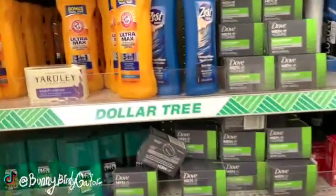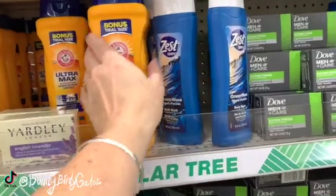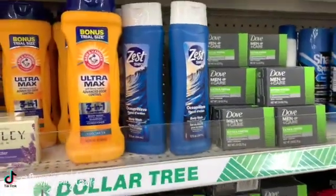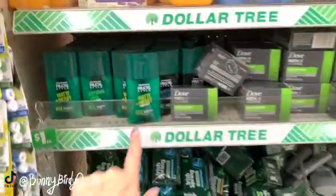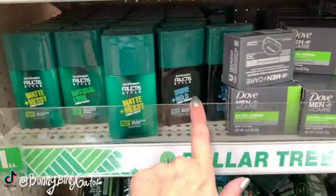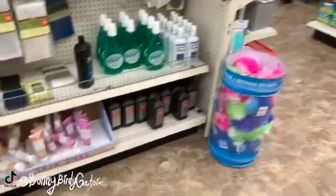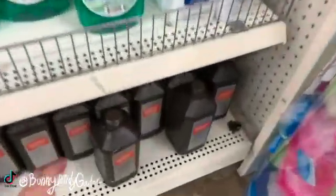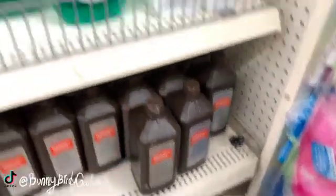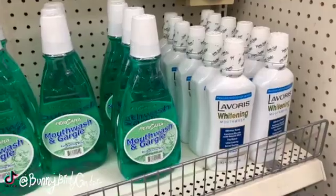And then of course we have even more name brands down here. Arm & Hammer seems to always be here. This is the 3-in-1. And then we have Zest Simply as well. And these are back as well. The Liquid Putties by Garnier, the Shine and Hold, the Matte and Messy, and the Natural Look. One last thing I wanted to share with you guys are the hydrogen peroxide, and they're really big, 32 ounces. And then we have some more mouthwash over here. I'm thinking it's Overstock.